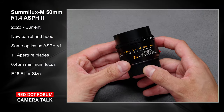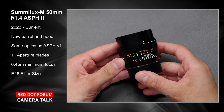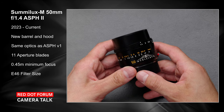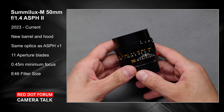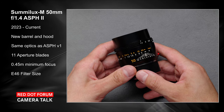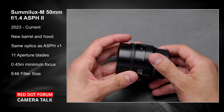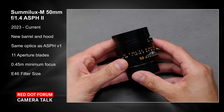Boom. Last year, 2023, this was a revision. The naming is a little confusing here, but this is the 50 Summilux 1.4 aspherical 2, or version 2, but it's really a version 5 of the 50 Summilux in general, and version 2 of the ASPH. We've got a brand new barrel and hood design here.